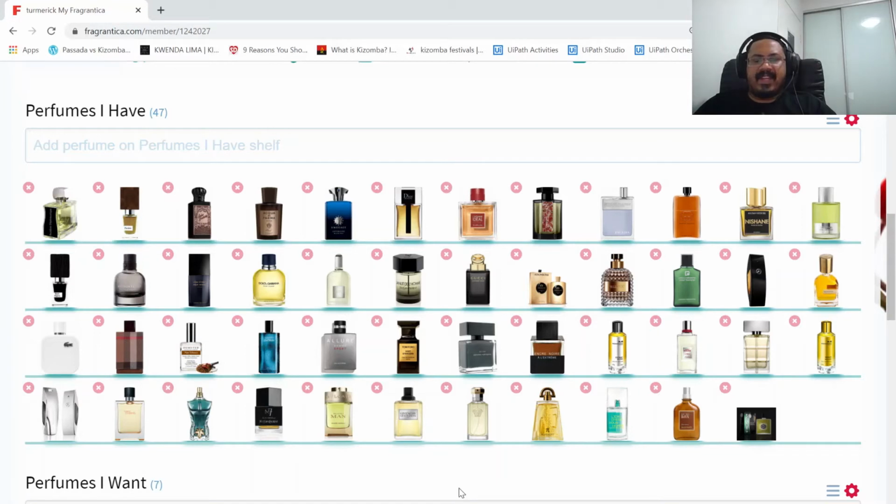So I've rearranged most of the frags, I guess. There's one, I'll put it here.